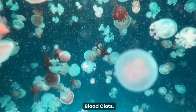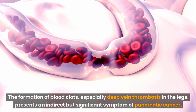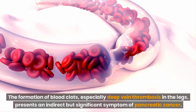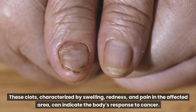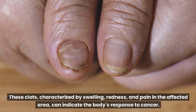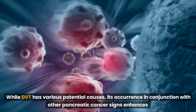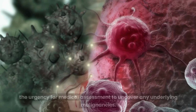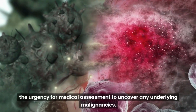Blood clots. The formation of blood clots, especially deep vein thrombosis in the legs, presents an indirect but significant symptom of pancreatic cancer. These clots, characterized by swelling, redness, and pain in the affected area, can indicate the body's response to cancer. While DVT has various potential causes, its occurrence in conjunction with other pancreatic cancer signs enhances the urgency for medical assessment to uncover any underlying malignancies.